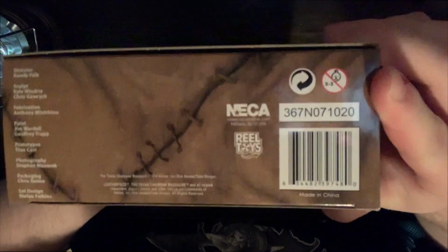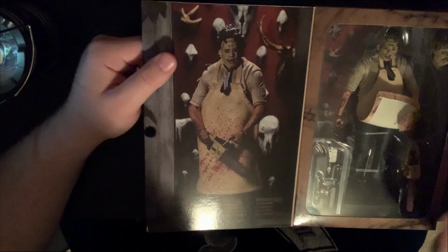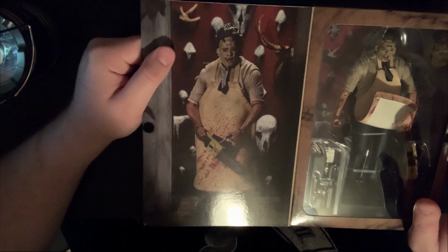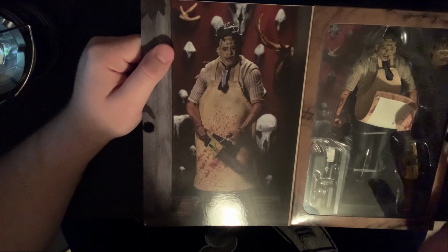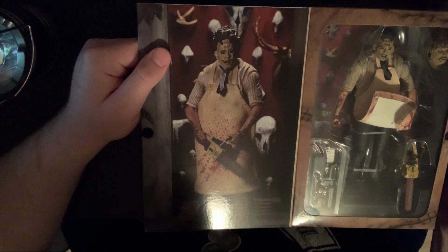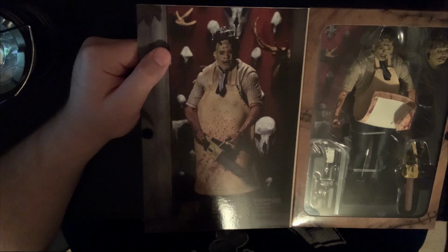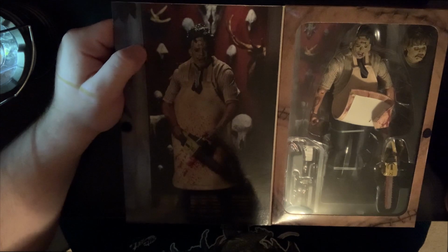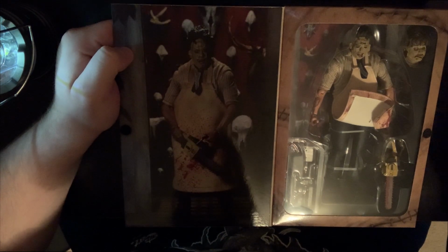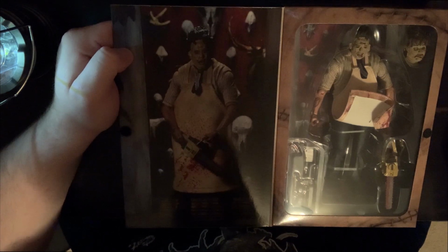And yeah, don't let your kids see this probably, because he is pretty spooky. Let's pop him open. If you haven't seen the movie, you definitely should. It's a historic horror movie. It kind of started up the whole slasher genre, along with like Friday the 13th, Halloween. It brought about the gore side. This is one of the only horror movies that made me feel uncomfortable watching it. It's really spooky and uncomfortable when you view it.